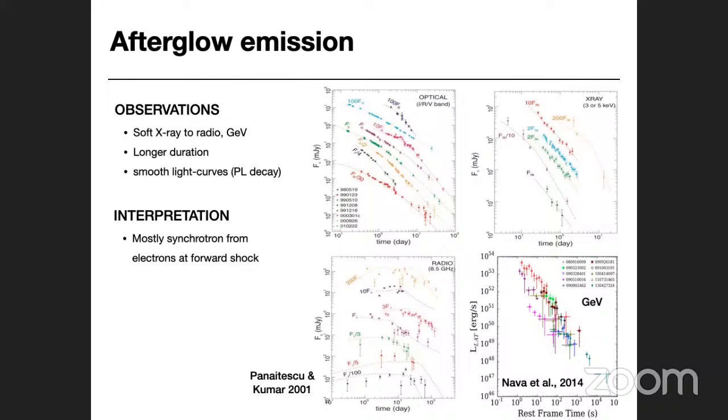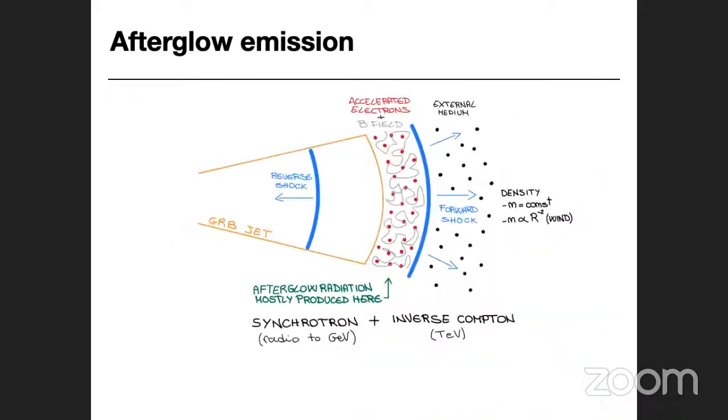And here you can see examples of optical light curves, X-ray afterglow light curves, radio, and here GeV light curves detected by the LAT on board the Fermi. Okay, so how are they interpreted?